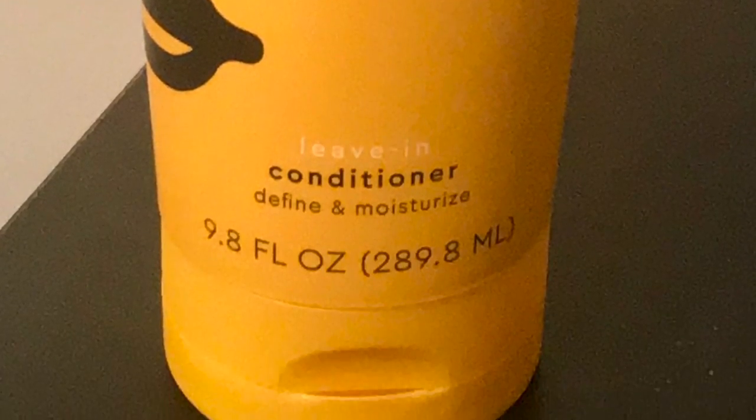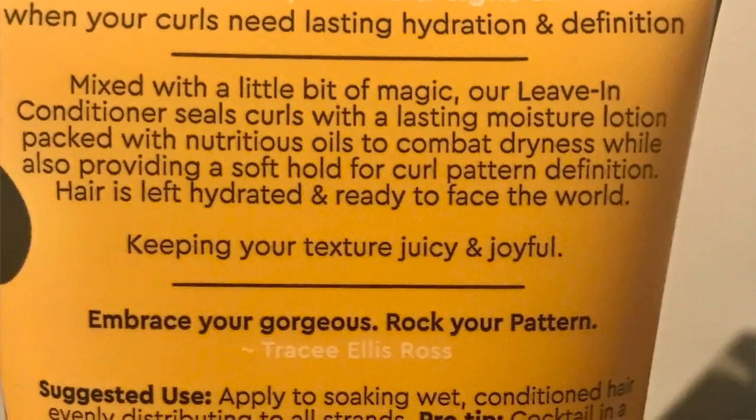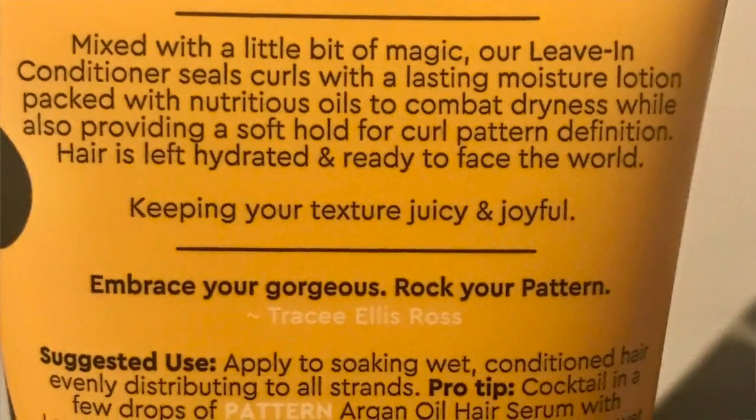Basically, I have her leave-in conditioner that I saw at Ulta, and two of the claims on here are that it defines the hair and moisturizes the hair. On the back, it says that it's mixed with a little bit of magic, and that our leave-in conditioner seals the curl with a lasting moisture lotion packed with nutritious oils to combat dryness, while providing a soft hold for curl pattern definition. So my first impression, let's talk about the ingredients.